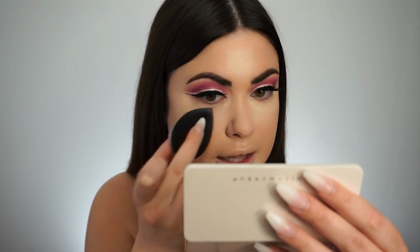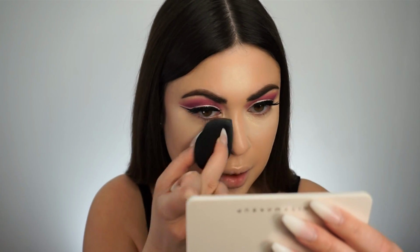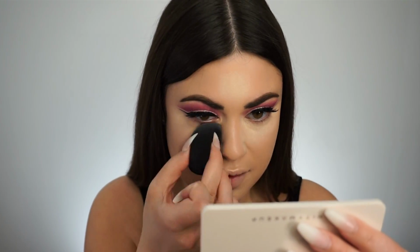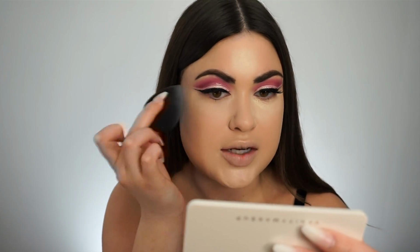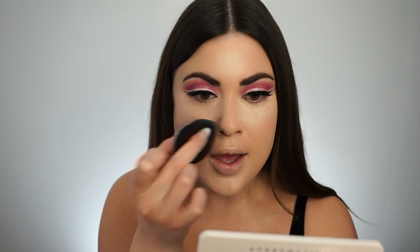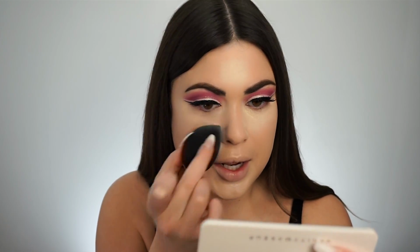And I'm going to blend it all out. Now I like the highlight shade a lot, but the real winner for me out of this palette is definitely the sculpting cream. The effect of this is very pretty, but it's not something I would do every single day. And the sculpting cream I would use every single day.